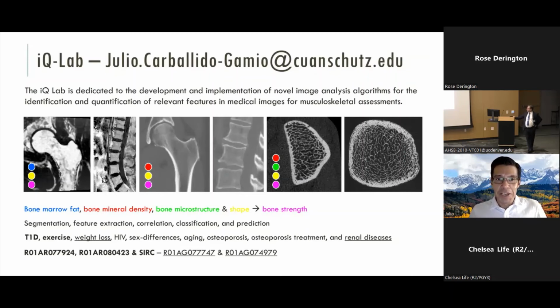So basically in my lab, I call it the image quantification lab, we are a musculoskeletal imaging group dedicated to the development and implementation of novel image analysis algorithms, mainly for the identification and quantification of relevant features in medical images for musculoskeletal assessments. Most of the projects at this moment are focused on bone fragility, using mainly three imaging modalities, as you can see here.